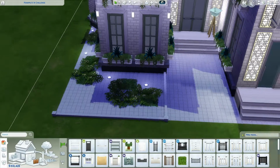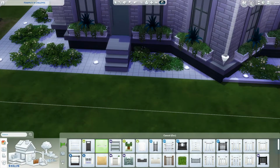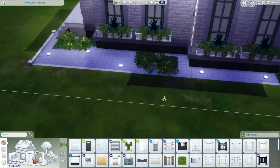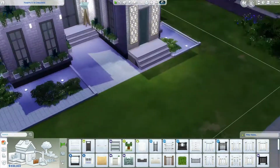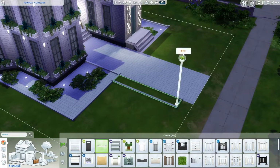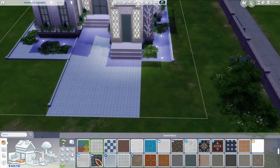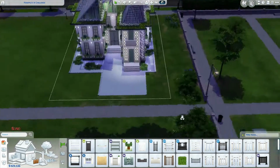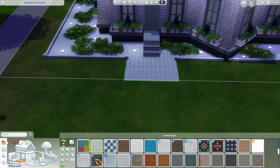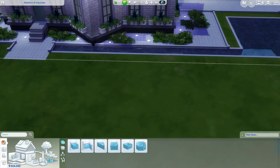Just adding a little fence, and I also add water, because I have a theme that comes back in almost all my builds. I love to use lights, I love to use mirrors, I love to use plants, and I love to use water. It gives a more relaxing vibe to your build. So I'm just adding some water around the build.